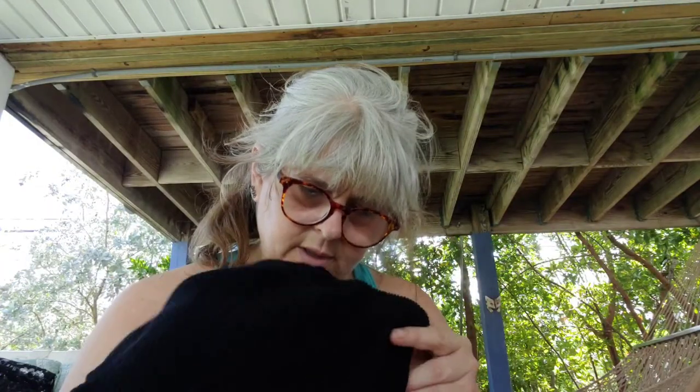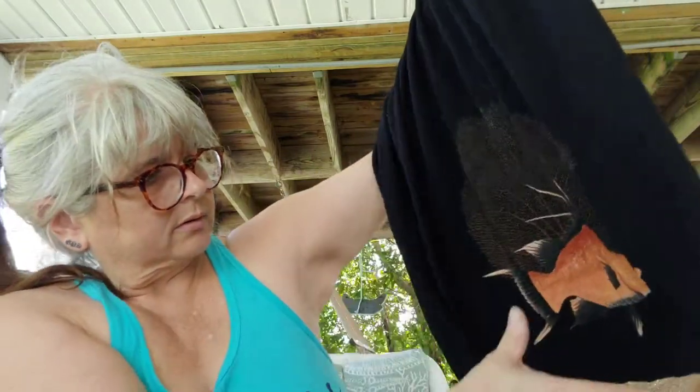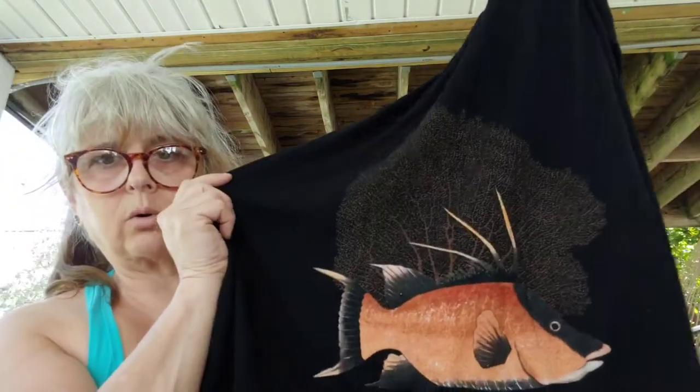Yeah, that's kind of cute. Doesn't have any tags. But this is cute. It's like a little dress with a hogfish on the front. See, I know what that is because I live in the Keys. It's kind of an interesting color. The hogfish in front of the fan coral. And it's got kind of like the tube top thing on top here.